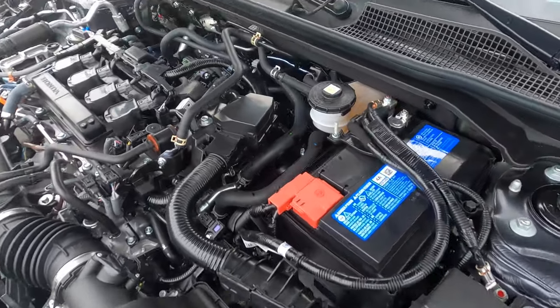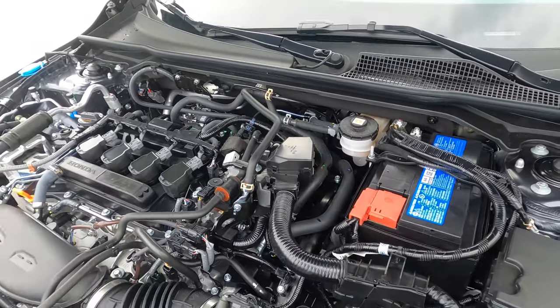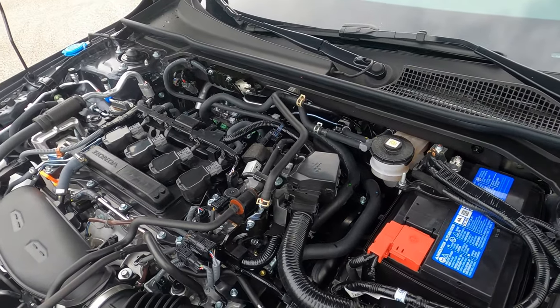Now, I will point out that you do have a lot of auxiliary space running along the backside. So that way, if you wanted to run extra lines to whatever it may be, amps, subs, things like that, you've got some space to work within there. So something nice to know.